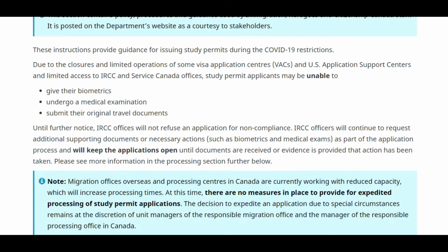These instructions provide guidance for issuing study permits during the COVID-19 restrictions. Due to the closure and the limited operations of some visa application centers, study permit applicants may be able to give their biometrics, undergo medical examination, submit their original travel documents. Until further notice, IRCC officers will not refuse an application for non-compliance.